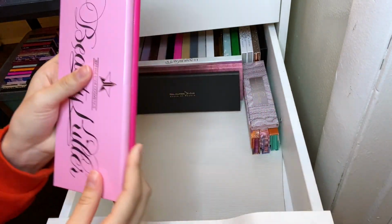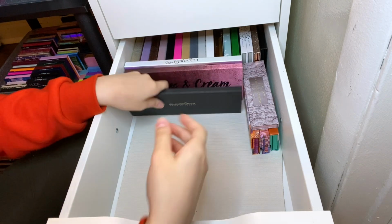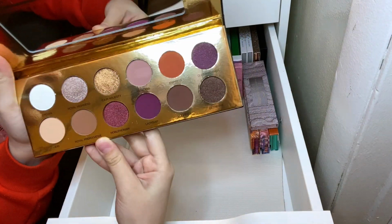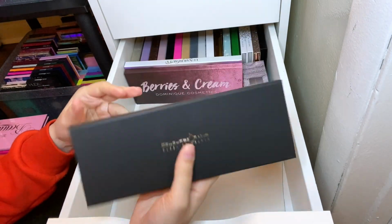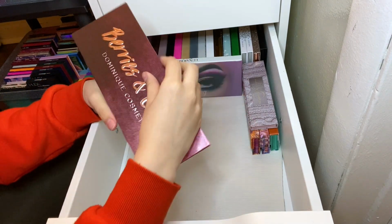However, I am definitely going to be keeping these two because I do really like Jeffree's formula. Then I have my Colored Rain Queen of Hearts palette, which broke records when it released. I do really love this palette. I got this like 2 years ago, so I am keeping it. I love Colored Rain. I am never going to declutter anything from Colored Rain.